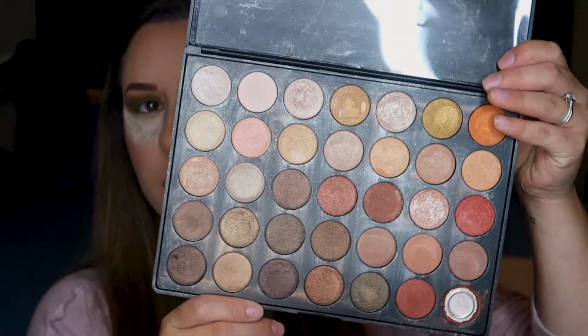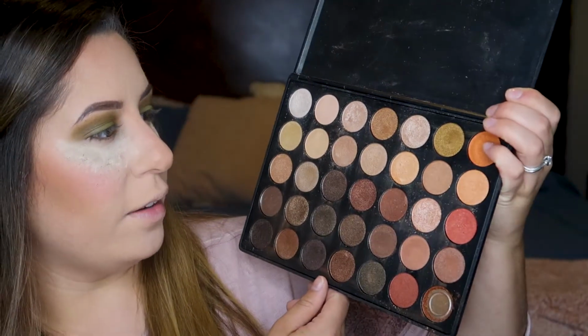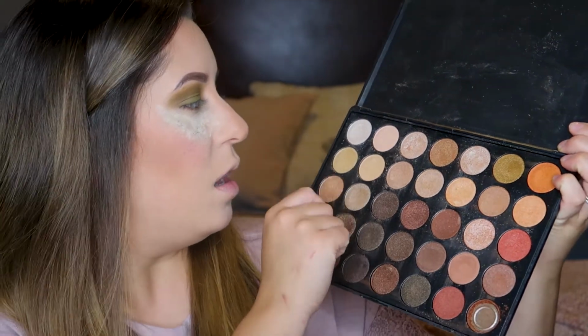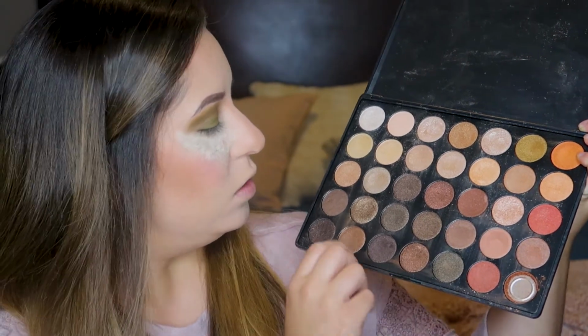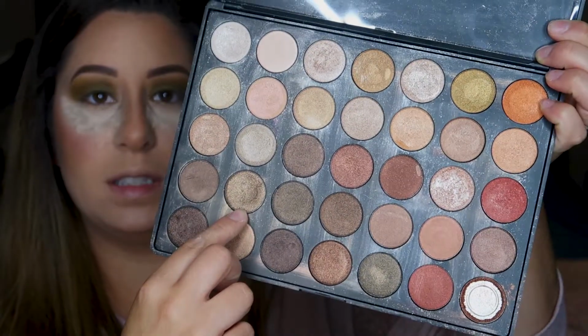Okay, so now we are going into the 350S palette right here. This is probably one of my favorite palettes from Morphe. I don't know if they still have this palette. If they do, I really need to get a new one. I don't think I've seen it on the website in a while. But it is all shimmers. It's beautiful. My favorite shades to use whenever I was using this palette religiously were this one right here, this one, this one, this one, and I really started liking this one, if you can even see them. They're so pigmented, I love shimmer, I love glitter, if you know me.